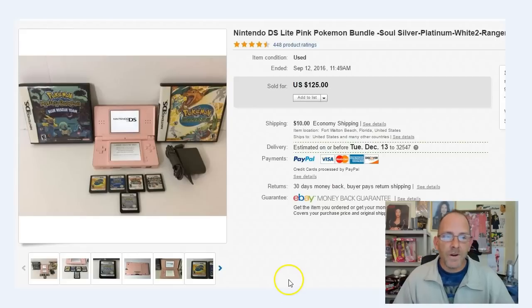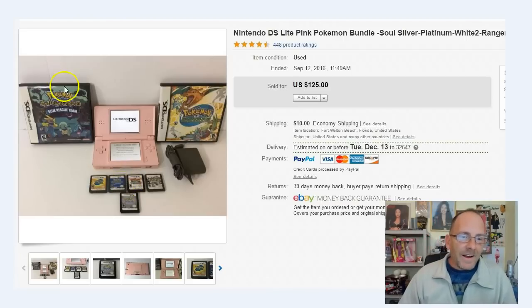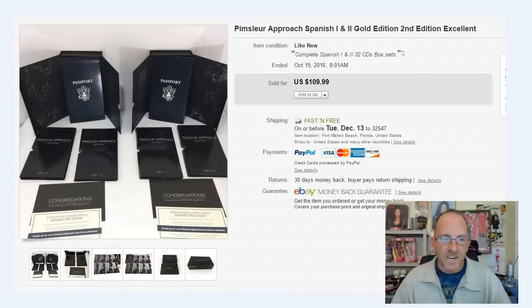And here's another one. This one sold for $110. And it's the games with this one that really blew it up, to where we got the same amount as those two with all those games. But these games are really the cream of the crop of the Pokemon games. So it was a quick sale. Always quick sales with us.